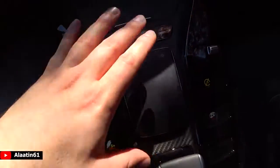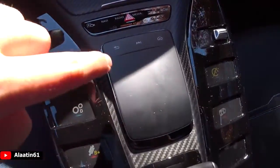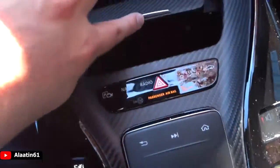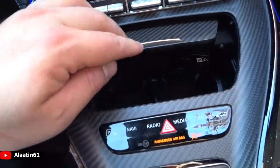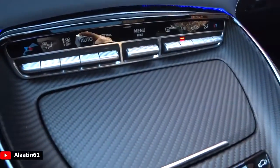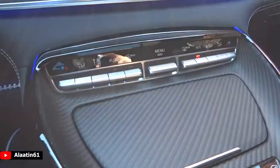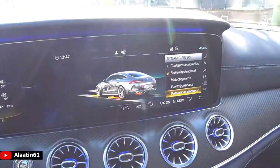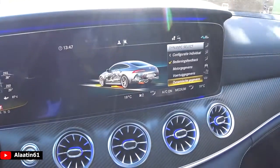And over here there's a new touchpad, flat design, and you can also write the address down with handwriting. The command settings, cup holders, USB, NFC, wireless charging for your phone is available. The climate control settings, very elegant and basic, but still looks fantastic. And the quality is really good. Over here you have the command system, command online, with the different views.